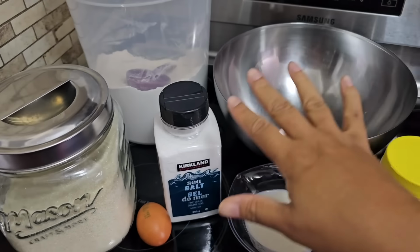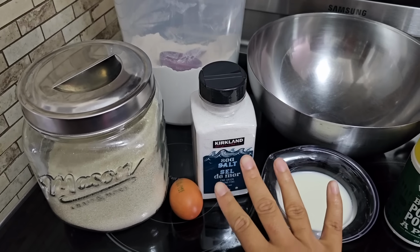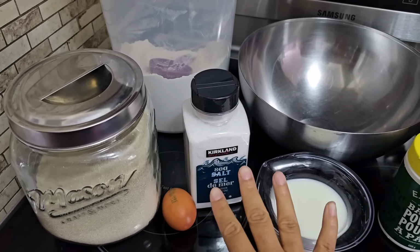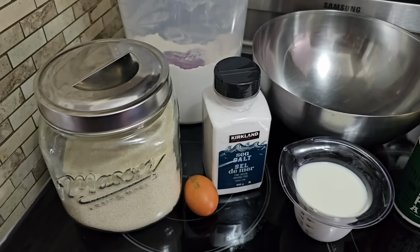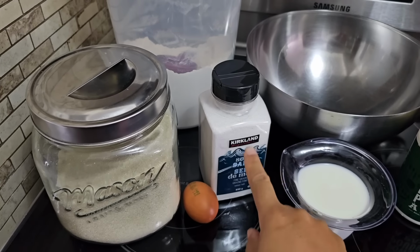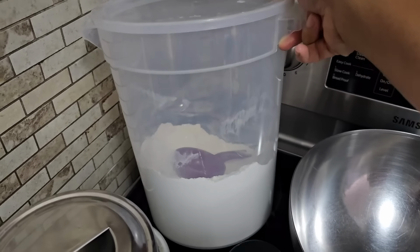I sprinkle it on. The salt and the sugar are completely optional in the event that you have some health concerns and you don't want to add them in there. But I do find that it makes it taste extra amazing when you add a little bit of sugar and a sprinkle of salt. Here I have my container of flour, which is low.